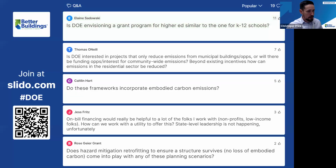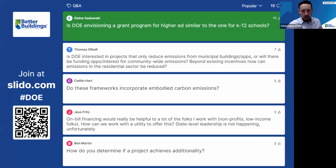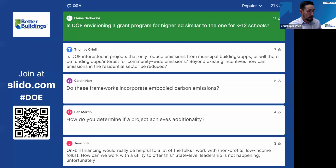All right, let's look at another one here. Is DOE envisioning a grant program for higher ed similar to one for K-12 schools? I'm assuming that is a question related to the Renew America program. In terms of specifics for higher education, I don't know of anything specific for that. I know that there is a lot of funding from the IRA and BIL laws that is still being implemented. There was a big rush of FOAs that went out this past spring. Once those get selected and implemented, there's probably going to be another set of FOAs that go out with different funding opportunities that could include higher education. But right now, I'm not aware of any specific to higher ed.